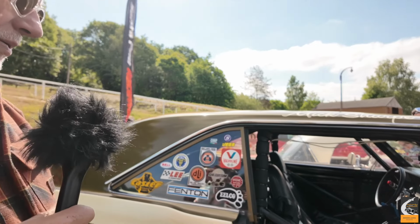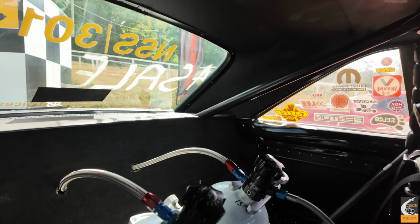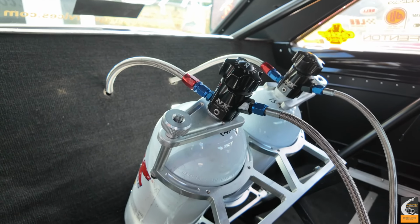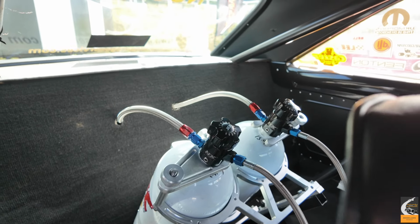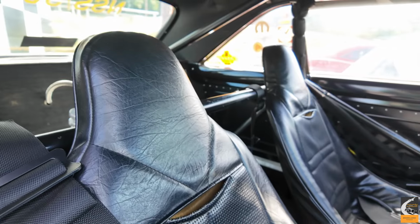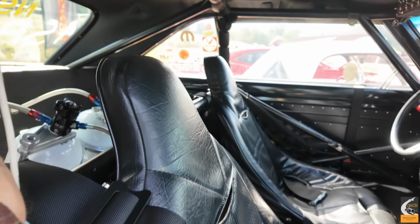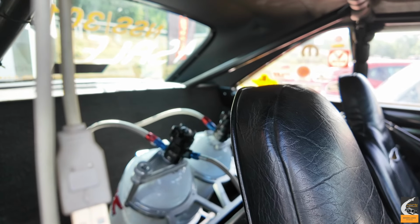So what's in the back? That's nitrous bottles. It's nitrous oxide. Right. So that gets injected into the engine when you're doing the runs. But the class that we run in, we're not allowed to use this. This is for different purposes. Oh, okay. This is for like no prep and stuff like that. All right. Okay.